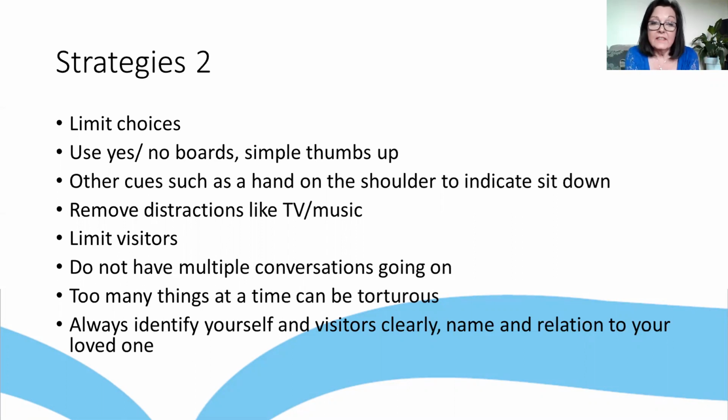Try using yes or no boards, or if even that's too complicated, a simple thumbs up or a thumbs down. Try and use other cues, such as a simple hand on the shoulder for them to sit down. Now, I'm not talking about pushing someone down. I'm just talking about a simple hand on the shoulder can help someone to sit down.